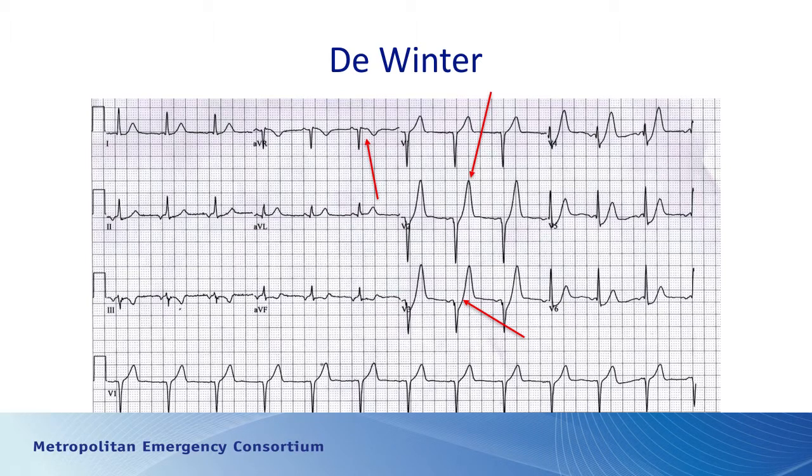Is it really pronounced like you would expect to see with an acute STEMI in leads V1, V2, or aVL, or leads 3 or aVF? No, it tends to be more subtle, but you can see some ST depression. And I have a second EKG coming up that shows it even more prominently. But these are de Winter changes.